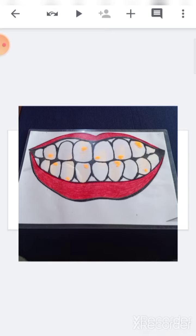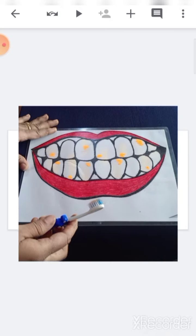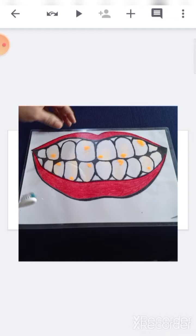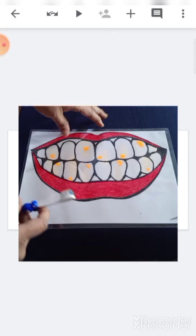Now what are we going to do? We are going to brush the teeth and wash away all these germs. Okay children? Yes. Now what do we have to do? We have to take the brush, apply the paste on it, and then brush our teeth daily 2 times so that our teeth are clean and strong for a long time. Yes? Now teacher is going to show you how to brush your teeth to keep them clean.